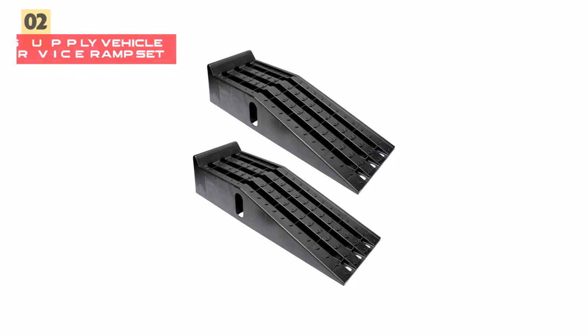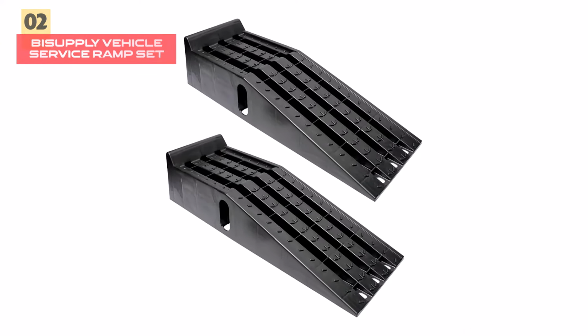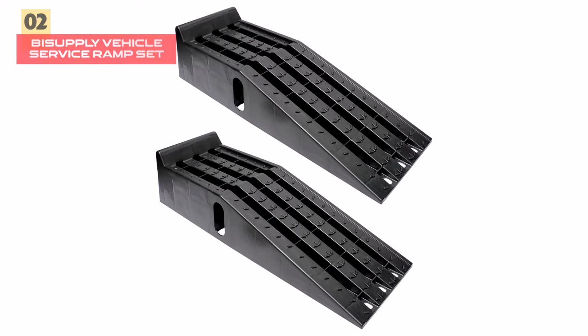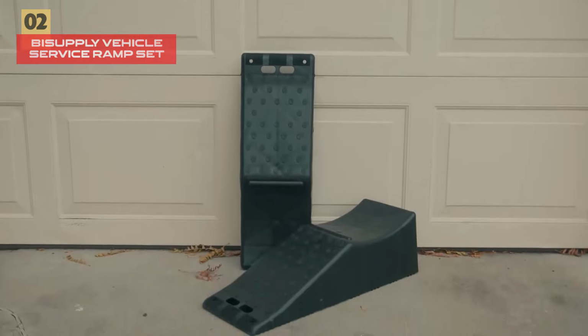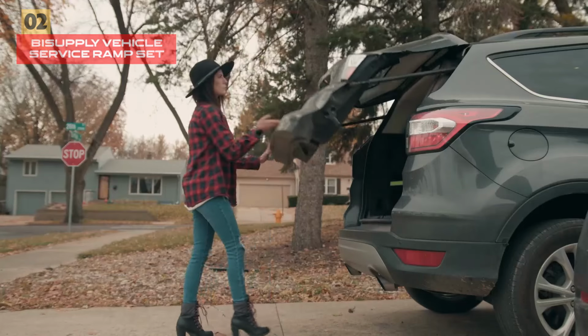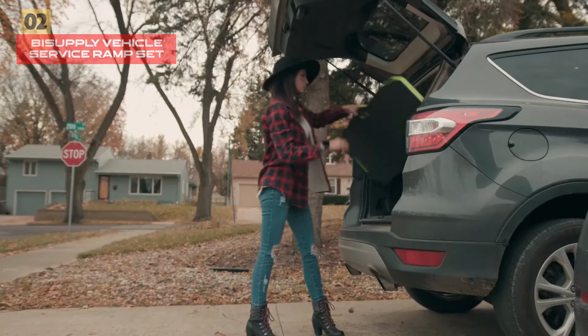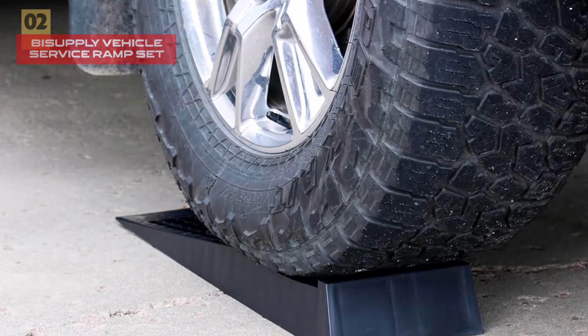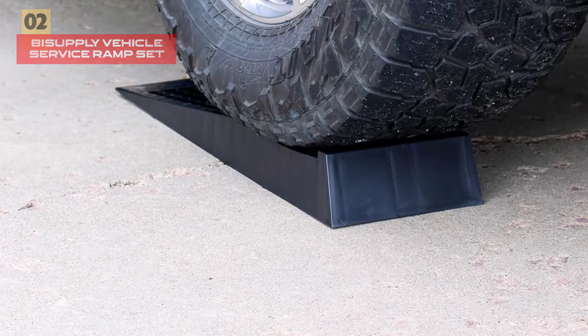In our list, the number 2 product name is BISupply Vehicle Service Ramp Set. BISupply Vehicle Service Ramp Set is made for those who want simple access under their vehicle during regular repairs. Each unit in this 2-piece kit helps lift the car or truck to a steady height of 6.3 inches from the ground. These ramps support a wide range of vehicles including vans, sports utility vehicles, and pickup models.